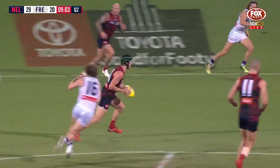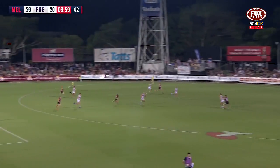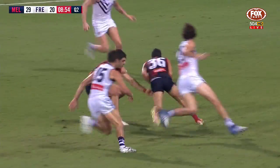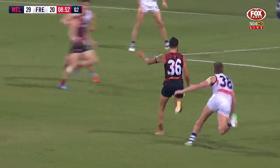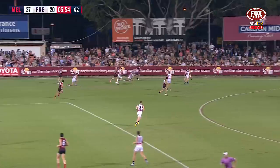Look, great handball from Viney. Creative. Oliver to Brayshaw. And the Demons bursting out of the middle up towards Petrarca almost. Well done by Pierce to knock it away. Garlett looking dangerous. Bursting clear of one, then two. The snap off the outside of the boot. Magnificent. He's able to win the footy.